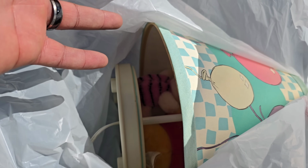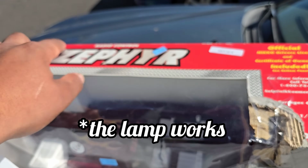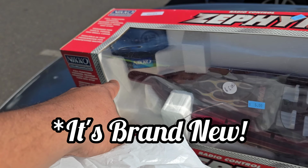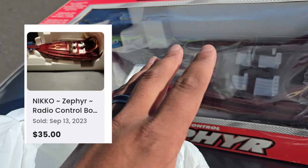And then this right here, I did not look up at all, but it was only $5. Most likely it wasn't tested. This right here, I also didn't look this up. It says sold as is. Kind of a gamble, but some of these Nyko RC boats and cars and stuff like that, I think I just sold a Nyko Range Rover.